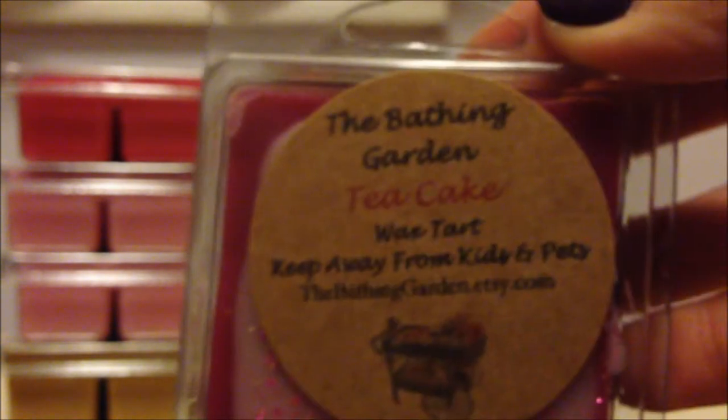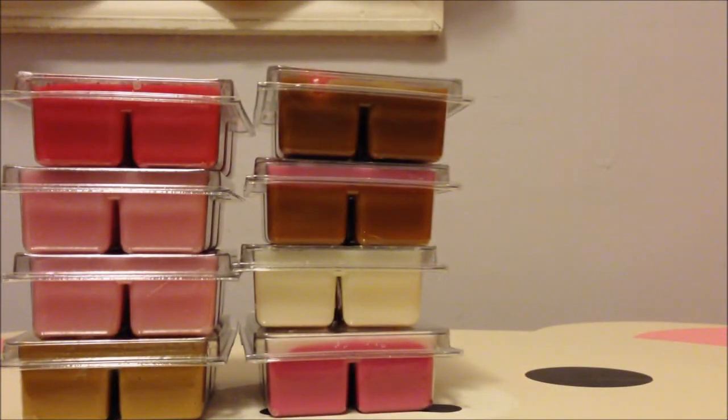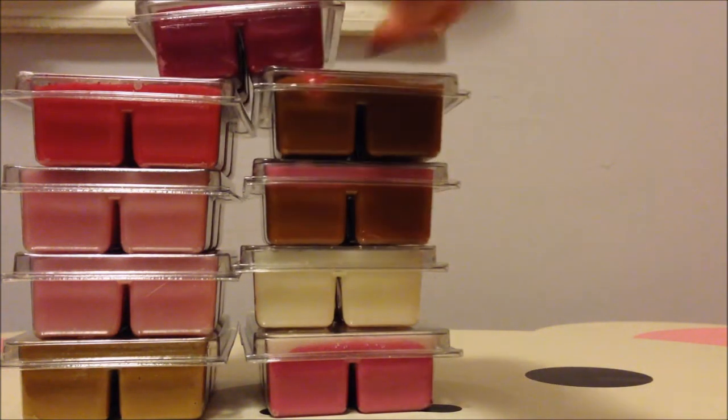Wow. This is going to be under, like, the 6 minute mark. Awesome. Last one. Tea cake. Oh my god, this tea smells exactly like Front Porch's tea scent. And it kind of looks like the front of a Pop-Tart. But yeah, this smells exactly like Front Porch's tea time. I like it. Yeah, so that's it.